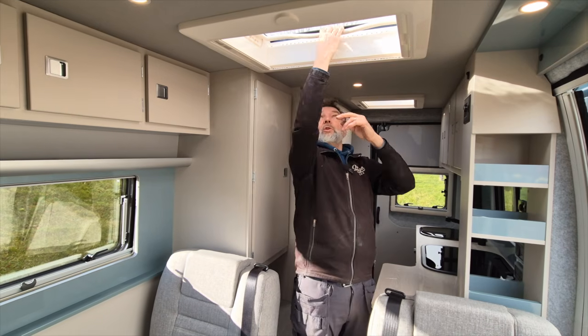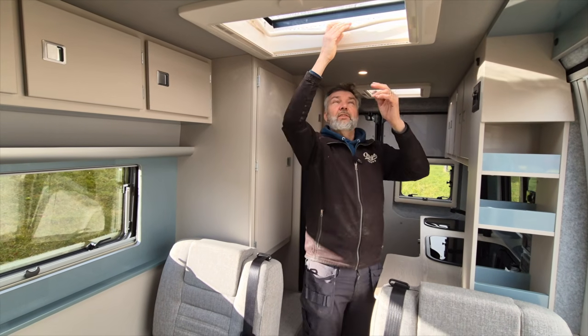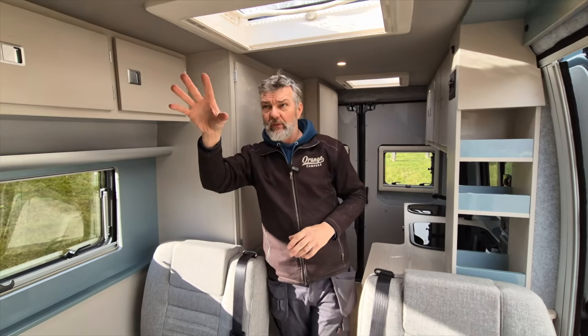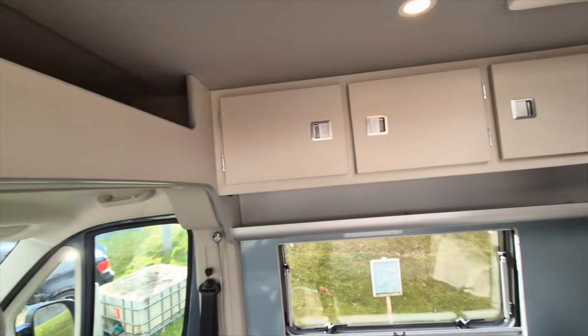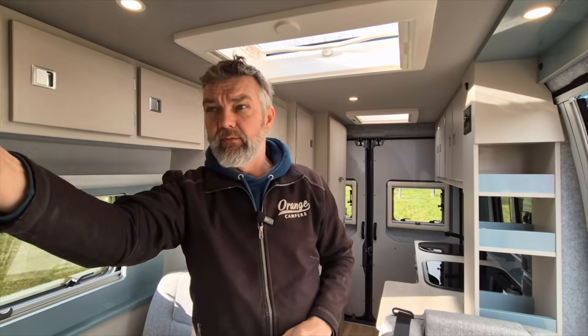When you open that up, it lets so much fresh air in, ventilation, and you can set it in different settings, so you can have just a little bit of air come in as well. Straight over in the front there, there's an over cab locker, great for big bedding, blankets, anything bulky you can shove up there straight away, and it's nicely out the way.